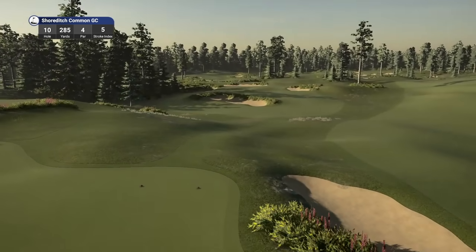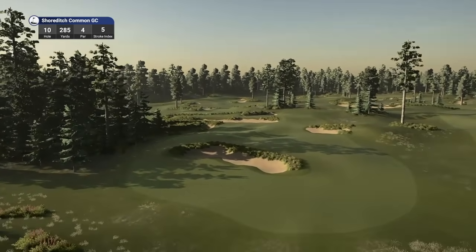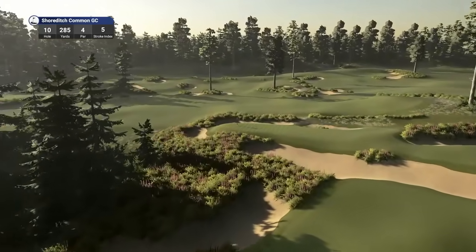Okay, let's see what happens. Let's move on to hole number 10, par 4. Playing 285 yards, stroke index 5. So this is a very short par 4, but do you know what? Everyone loves drivable par 4s.